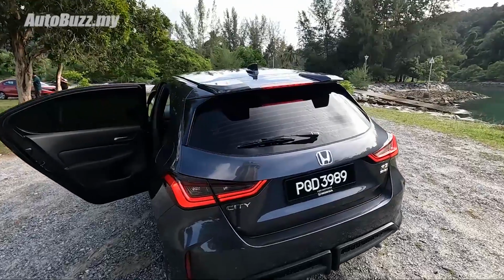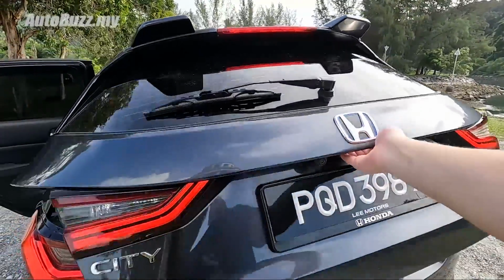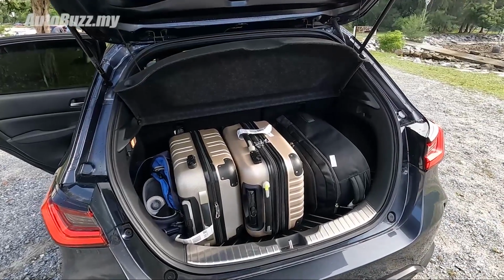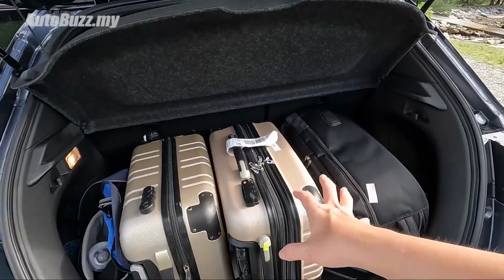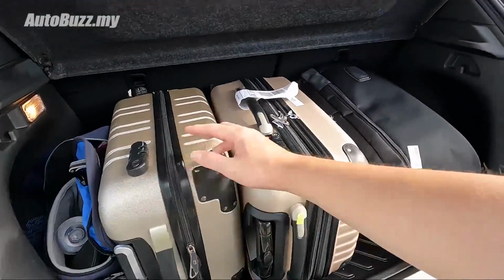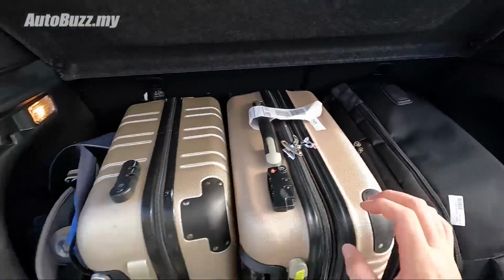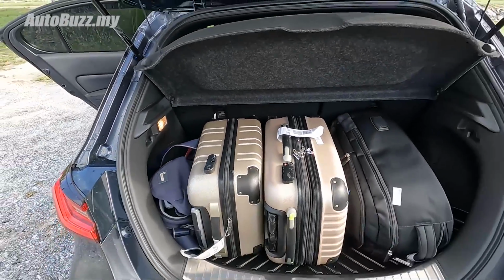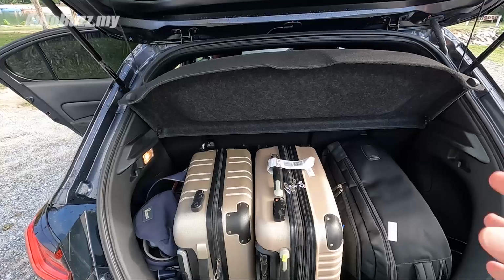Let me just open the boot at the back here to show you what it's like to fit the luggage for 3 passengers on a short 2-day trip. So these are all airplane-size hand carry luggages, and we managed to fit 3 in there with space for another backpack over here, a backpack over here. And of course, like I said just now, you can actually fold down the seats if you need more storage.